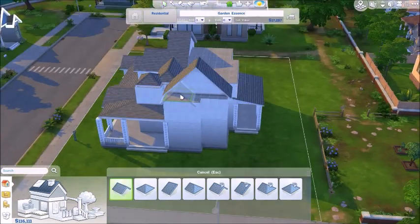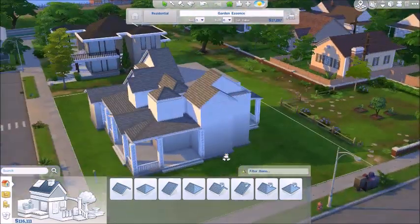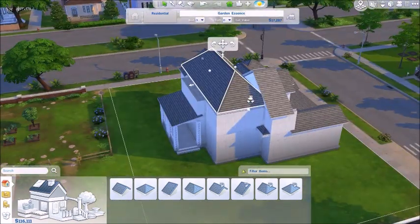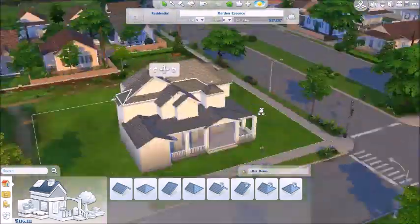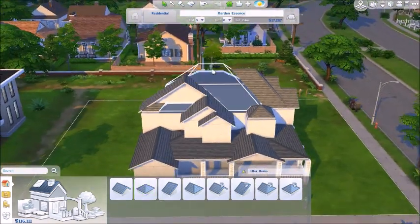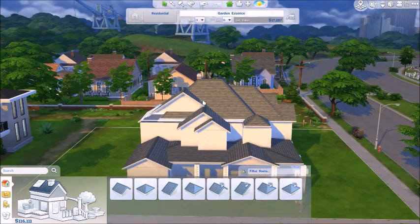The layout is really neat. So yeah, I really like it. But the roofing does take me a while because there are so many pieces to it. There's got to be like 12 to 15 pieces of roofing on this house, maybe even more. Maybe almost 20 pieces of roofing on this house. It's crazy.